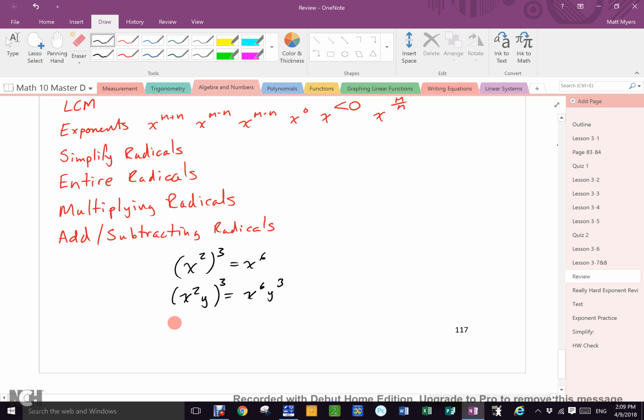Okay, what if I give you this? 3x squared, squared. 9x squared. What if I give you this? 3x squared, squared. 9x to the fourth. And finally, if I give you this, 3x squared y squared. Does everybody in the room understand that progression?